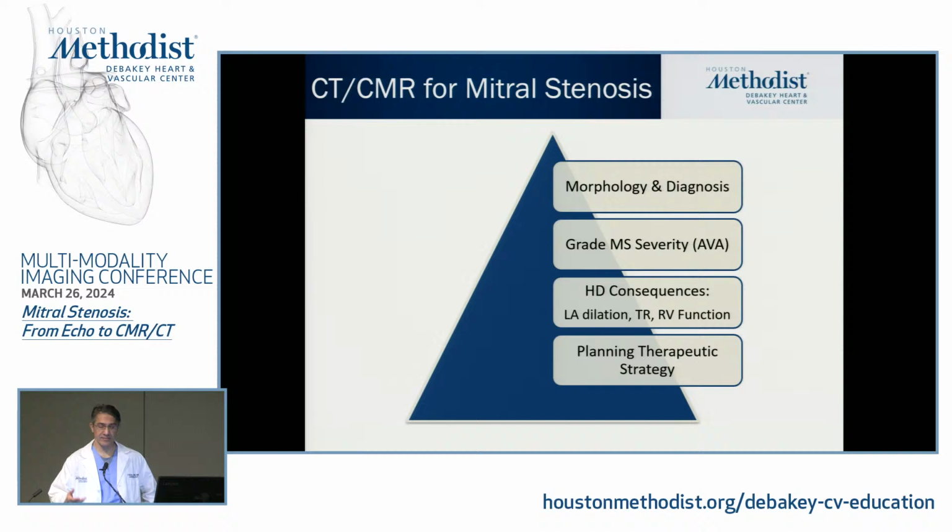We can grade the severity, and we'll go into a little bit of that, how to planimeter a mitral valve area. We can then look at the consequences of that mitral stenosis on the heart, specifically what is happening to the left atrium, RV function, RV size, PA pressures, things like that.